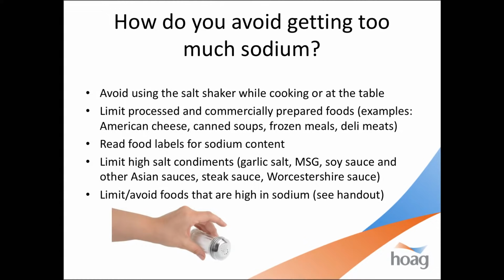So any type of salt is salt in our diet. There's not one that's better than the other. So garlic salt is salt, onion salt, it's all salt. Also, other high salt condiments would be MSG, soy sauce and a lot of other Asian sauces, steak sauce, Worcestershire sauce, and then limiting foods that are high in sodium.